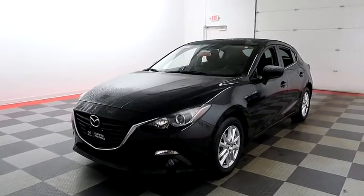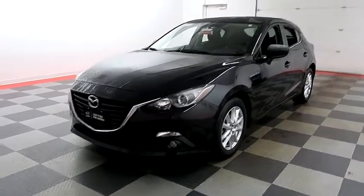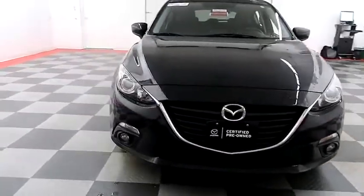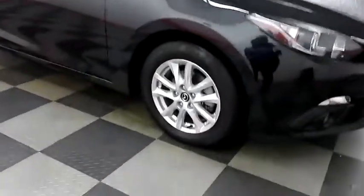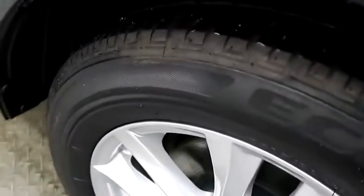Today we're going to take a look at a 2015 Mazda 3. Stock number is A7333. Starting right away up front, you have factory fog lamps as well as nice chrome accents in the grille. A look down the passenger side, you have alloy wheels. Looking at the tread on the tires.